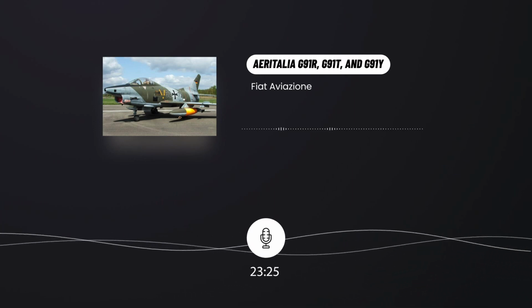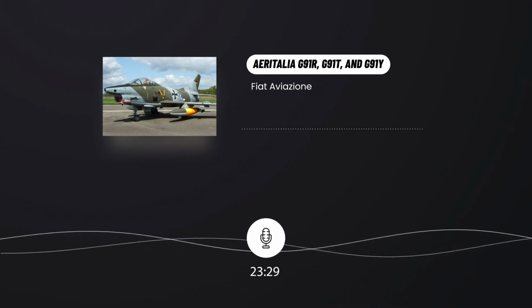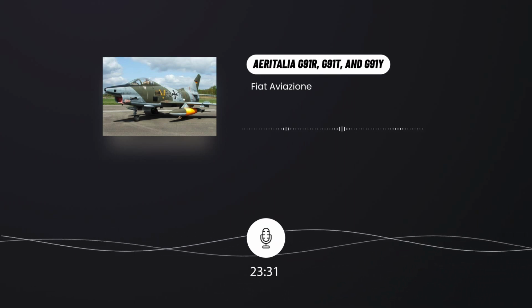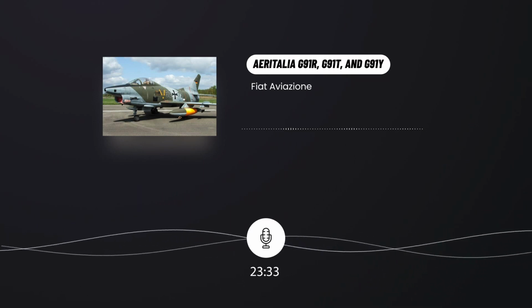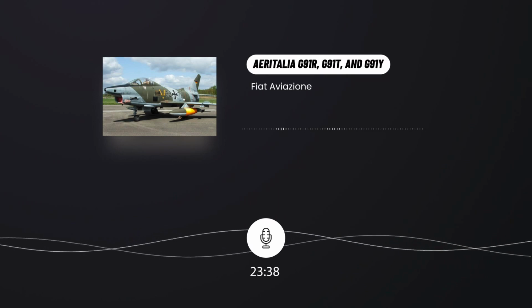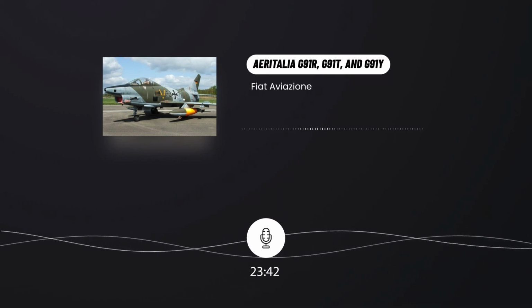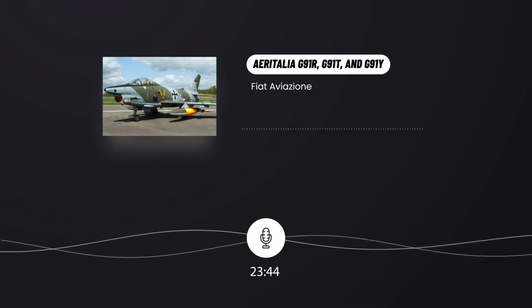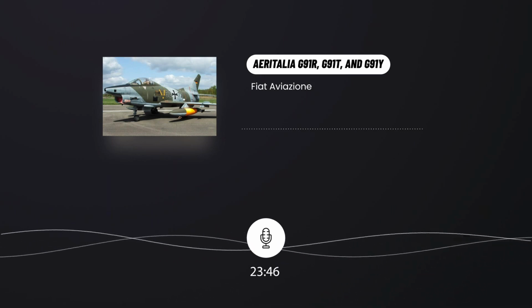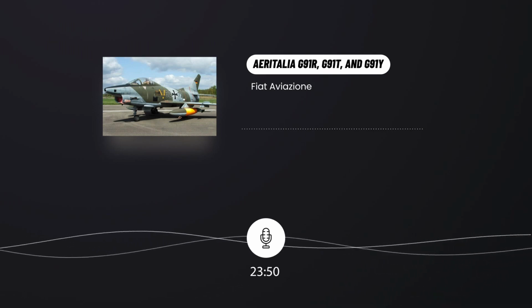Different variants were produced right from the start of G.91 production. Still, the aircraft's basic design remained virtually unchanged throughout almost the entire production run. The significant difference is that the R-Series aircraft were single-seaters, while the T-Series aircraft had 2 seats. The T-Series aircraft had a slightly longer fuselage to accommodate the extra seat.